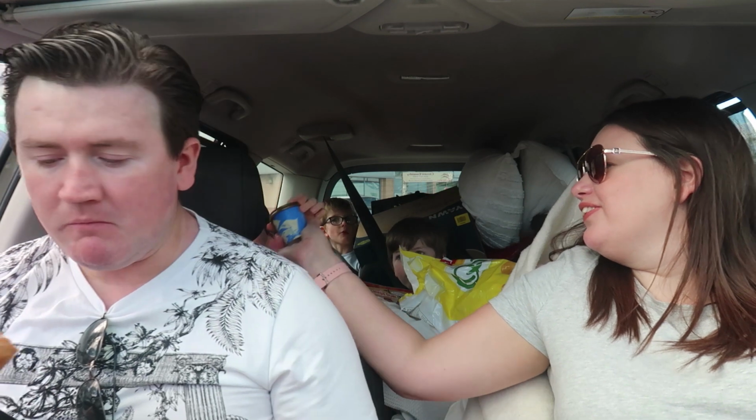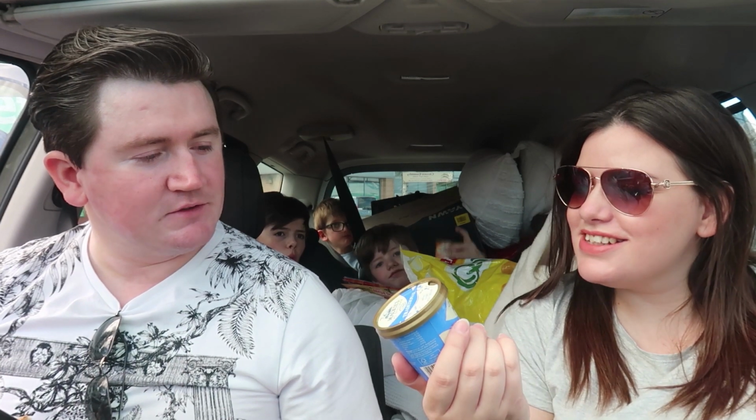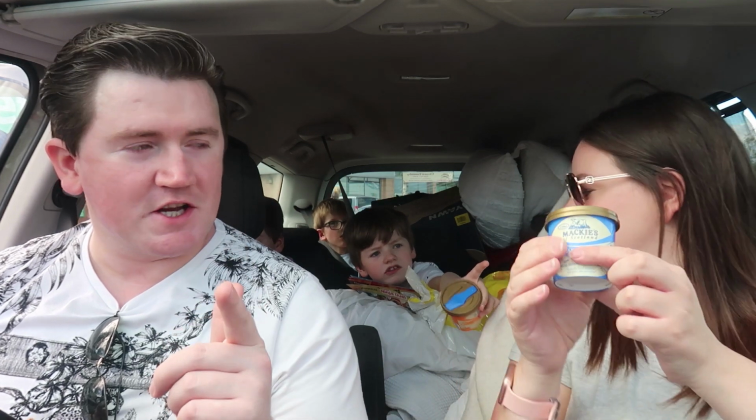Yeah. So we've got a pork pie each, me and Stephanie. We've got a hare. The kids have all got the ice creams as well. They're nice. I'll show them. They come in these little tubs with the spoon inside. Oh, this is Mackie's, isn't it? Oh, yes, good traditional Scottish ice cream. Can't come to Scotland without trying the Scottish ice cream.